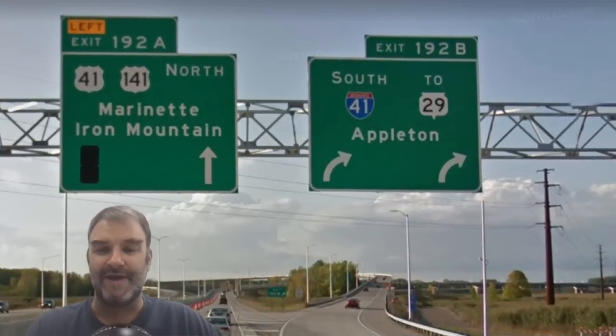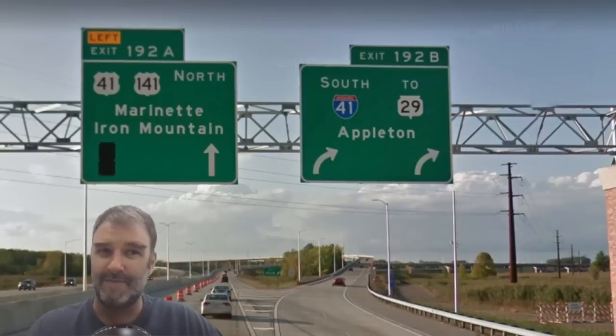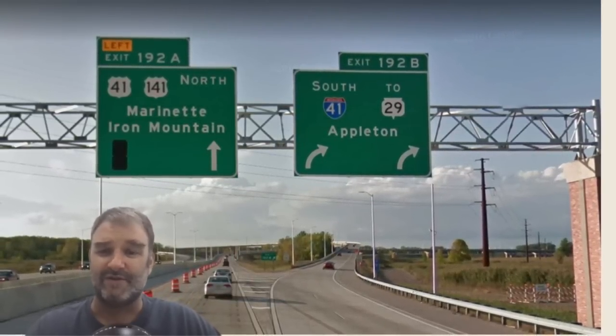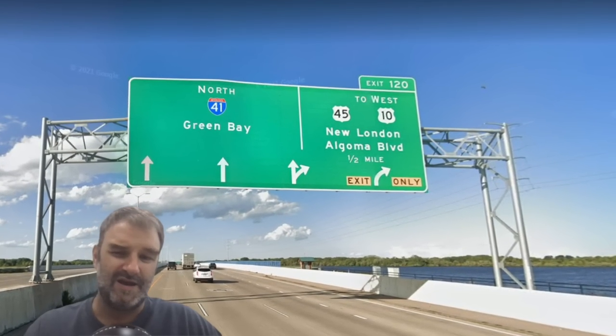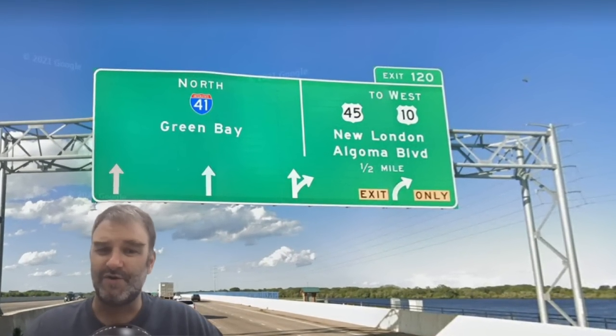We get 41 South Appleton. I like that. That's okay. That's to differentiate it from 43, because 43 and 41 are both going to Milwaukee, but 43 is a little faster. Here in the Appleton area, we've got North 41 Green Bay, so that's well done.